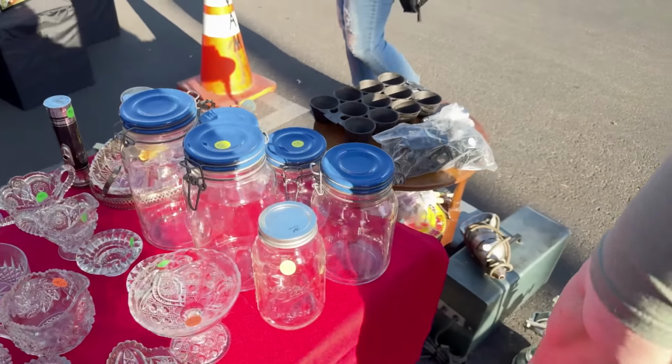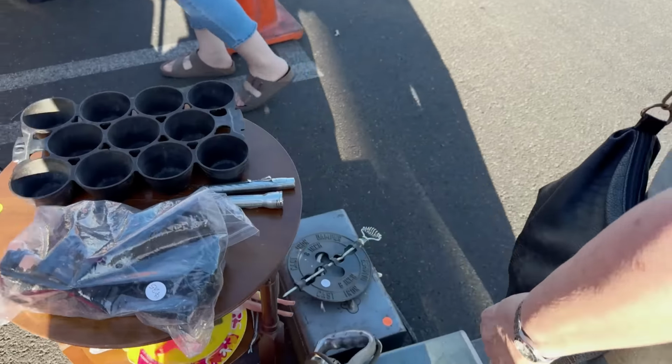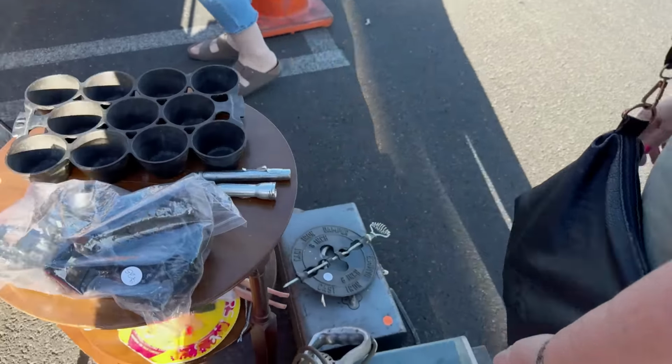Aww. All right. Let's... Down here. What is that? Is that from like muffins? Oh my goodness, that's heavy. They want solid cast iron. They want $40 for that.